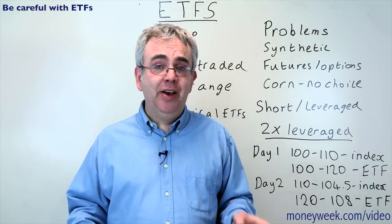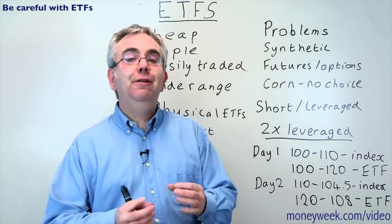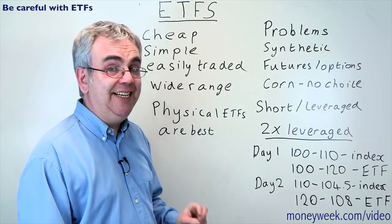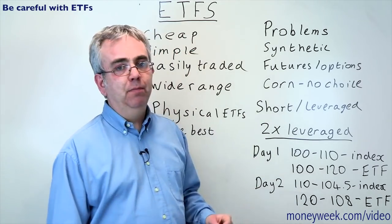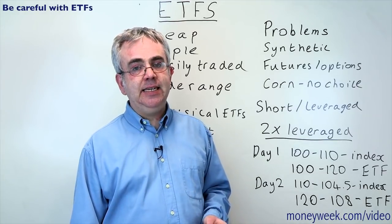Most of us actually don't understand what backwardation means. Same for another term, contango. If those terms make no sense, you need to stick with a physical ETF where the risks are lower anyway. Now, the only downside here is that for some commodities, you can only get synthetic ETFs.